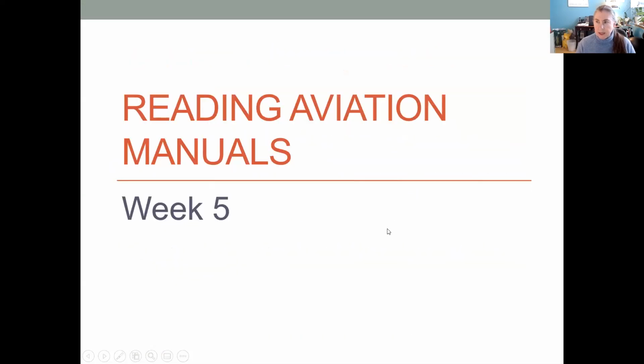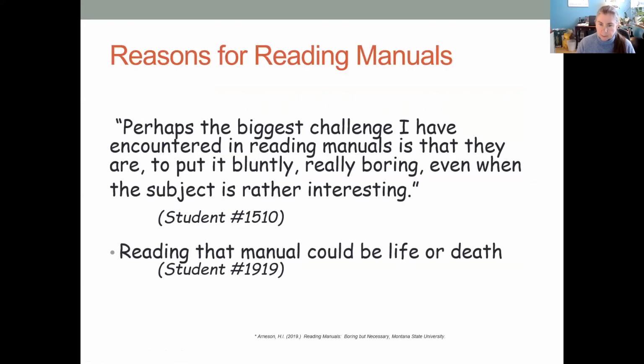So again, reading aviation manuals. Manuals are a key part of the aviation industry, and every portion of the aviation industry has its own manuals, usually multiple manuals. So we have flight operations manuals, ground operation manuals, and many others. So let's jump on in.